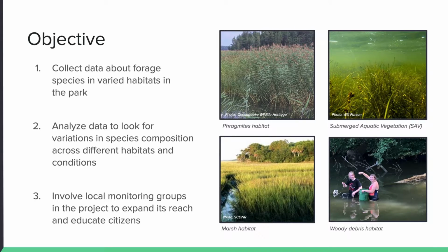During my internship in summer of 2019, I had these three goals to help move the project forward. First, to collect data about forage species in varied habitats in Jefferson-Patterson Park on the Patuxent River where PEARL is located. Second, to analyze data to look for variations in species compositions across different habitats and conditions. And third, to involve local monitoring groups in the project to expand its reach while educating citizens who have an interest in their local waterways about forage.